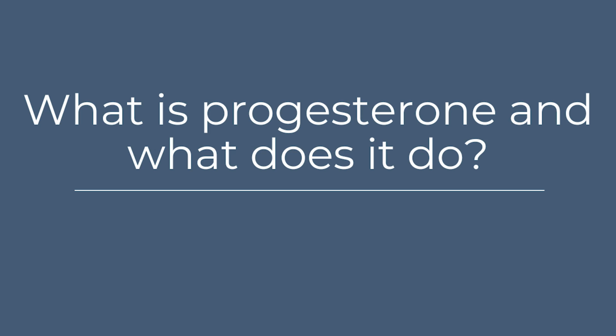So we will unpack the symptoms and things to look out for, and that'll help you understand if you're a candidate that should dig deeper into a functional medicine assessment.